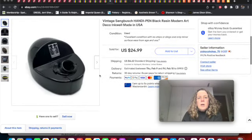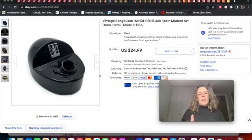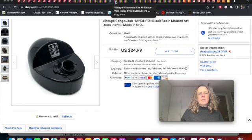Sold another Inkwell. This was made in the USA. My husband picked this up on our road trip. We knew we had a couple Inkwells that we needed to list, so he grabbed a couple more and then listed them all at the same time. We have sold quite a few of them, actually. I'm not sure if we have any listed right now.